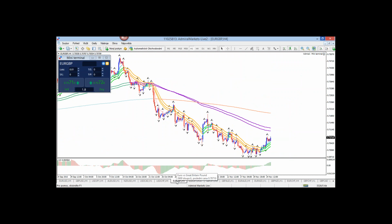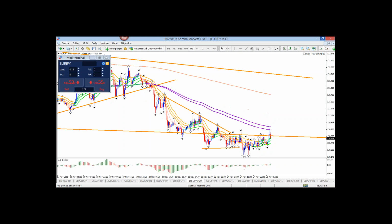All right, Euro pound correcting up above the moving averages. Euro yen was choppiness yesterday. I didn't like the euro yen. And I don't think that anything changed compared to yesterday. It's just very messy here.